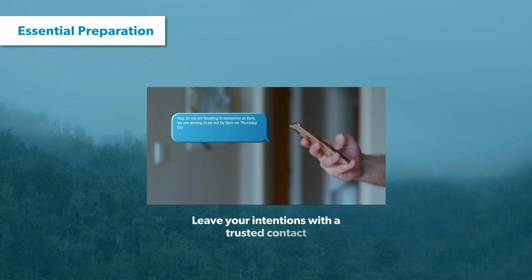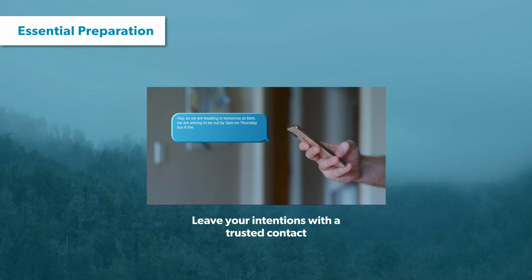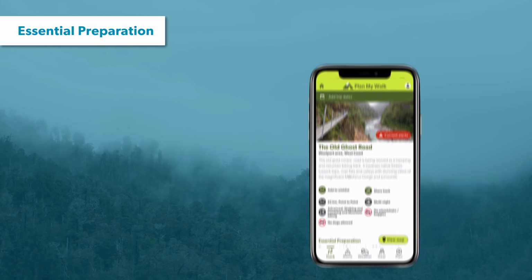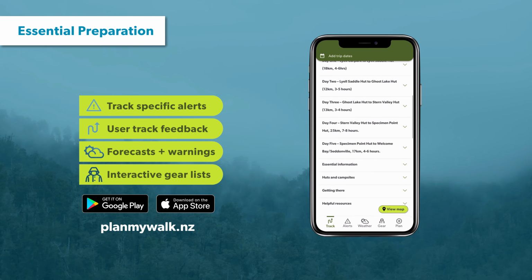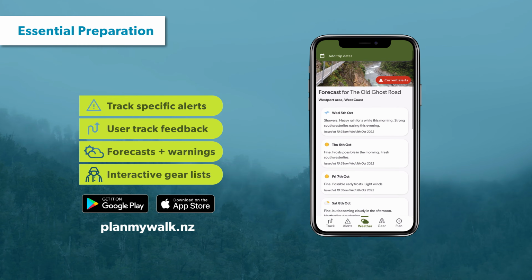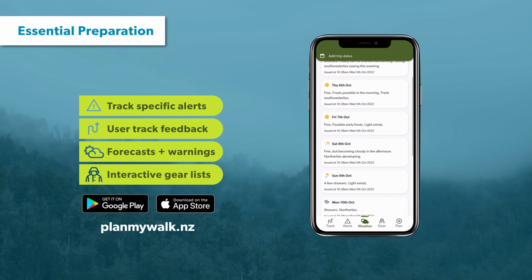Be sure to leave your intentions with a trusted contact before starting the trail. An easy way to do this is by using the Plan My Walk app, which also helps you plan your trip with track alerts and weather forecasts. Download the app or check out planmywalk.nz.